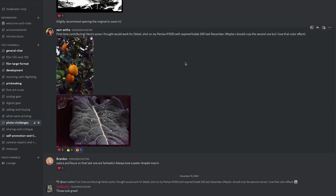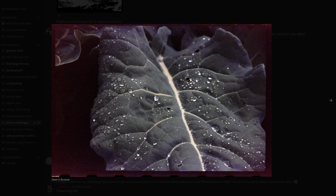She doesn't say what kind of lens she's using, but come on, look at that. Crushing it. That looks great. Good leaf detail. I love water droplets in all of their many forms, whether they're falling from the sky or sitting on a surface. I just love it.